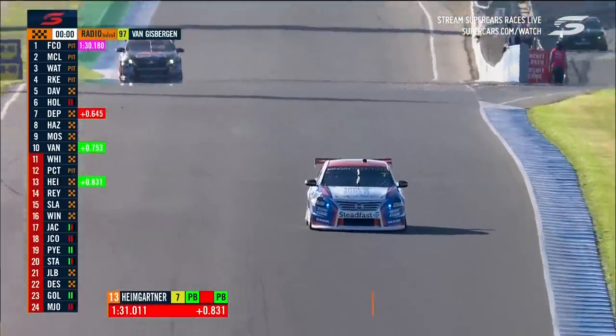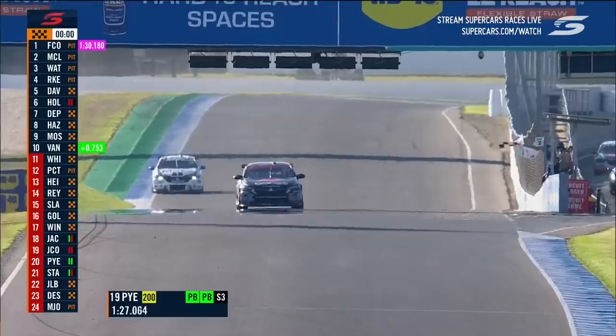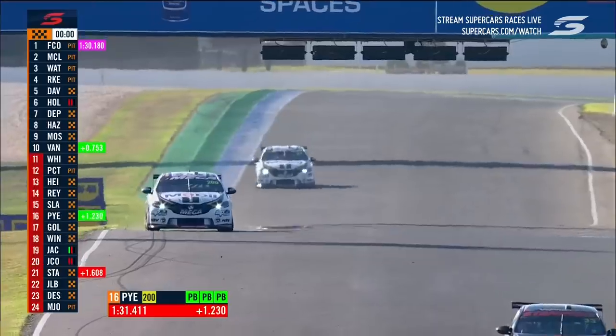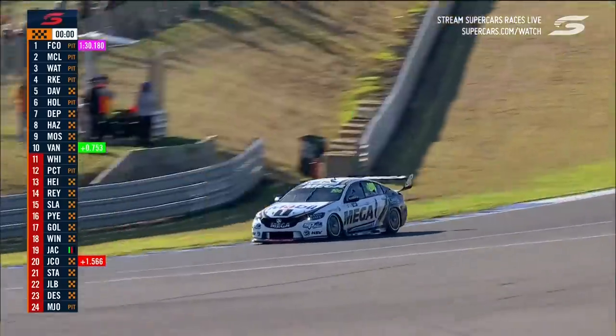So Hazelwood is in an 888 spec built car. Remember that he's moved to the ZB Commodore this year. And that car is the fastest of the 888 cars. Todd Hazelwood in eighth, faster than Van Gisbergen and Winkup. Unprecedented.